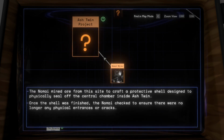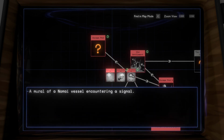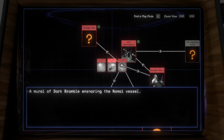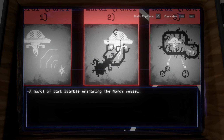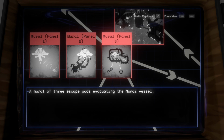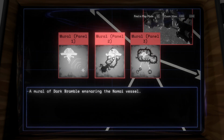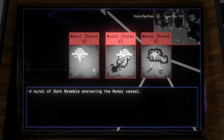Nomai mines. Alright, this is what I want to look at, though, because look at these. A mural of a Nomai vessel encountering a signal. And what's this one? A mural of Dark Bramble ensnaring the Nomai vessel. That's Dark Bramble? Wait, what? A mural of 3 escape pods evacuating the Nomai vessel. Dark Bramble was what ensnared it? They came here and Dark Bramble ensnared it.